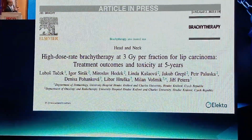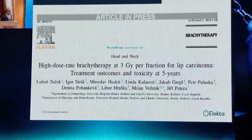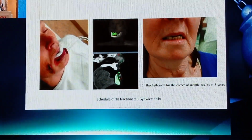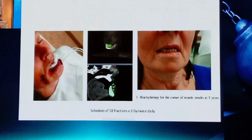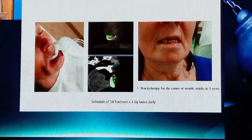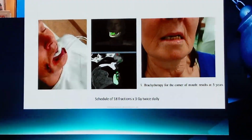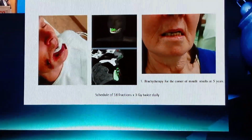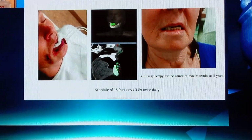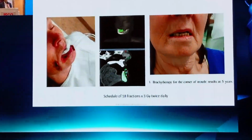This is a recent article about carcinoma. I strongly recommend you read it. And this is one of the patients they have in this article. They scheduled 18 fractions, 3 Gy per fraction, twice a day. That single plane, 3D planning system, and voila, this is the outcome of the treatment. Very clear skin, great result, great survival for 5 months. Sometimes it's hard to manage with the external machines.